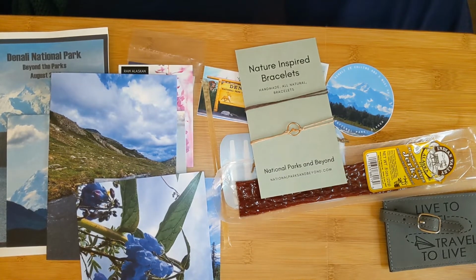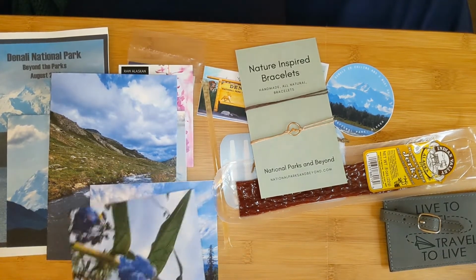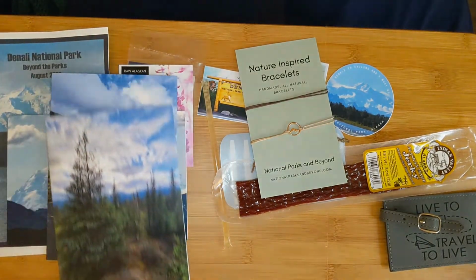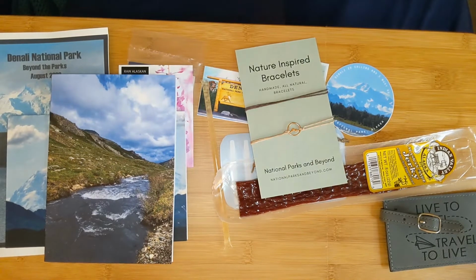They are 5x7s. Just to let you know, the pictures are of, so the first one was Mount Denali, which was formerly Mount McKinley. The second one was the Savage River. That's that one right there, down there. A view from Denali Highway. Wow, this was just a view. I think this is a National Parks and Beyond exclusive.